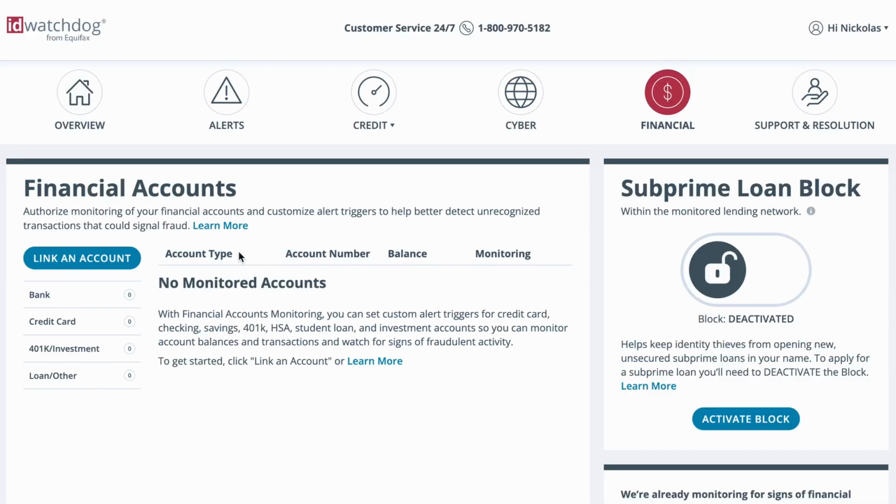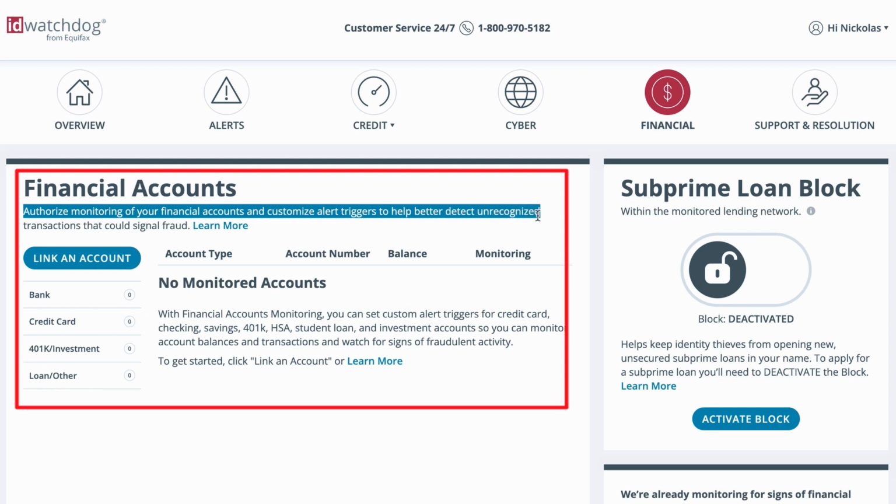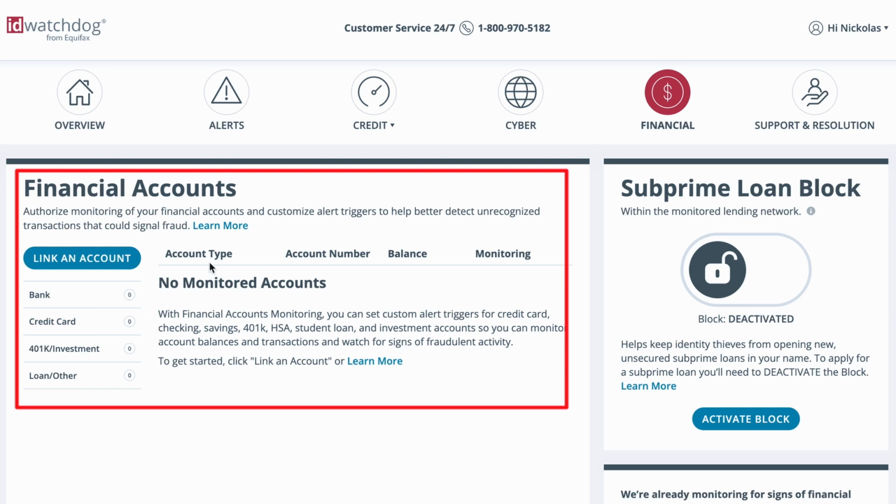In the Financial Accounts tab, this is authorizing monitoring of your financial accounts, to customize alerts that trigger when there is something unrecognized, like an unrecognized transaction that is huge and could be signaling fraud. The financial account monitoring will monitor the account type, the account number, the balance. This could be a bank, credit card, 401k investment, a loan, or something else.